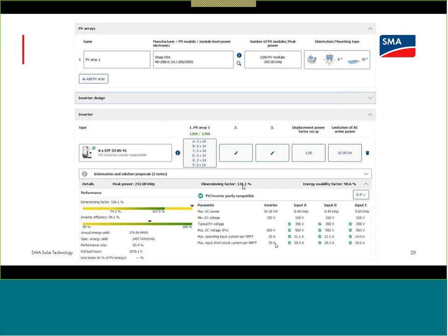Again, that is fine. We are staying under the 30 amps short circuit limit you can see in the lower right here. And we're definitely staying under the 1,000 volt input limits. So those hardware limits have been satisfied. So we're safe going up to this 1.26 ratio. And you can see this energy usability factor, 98.6%.